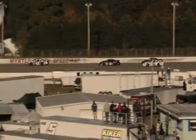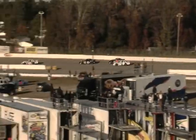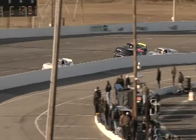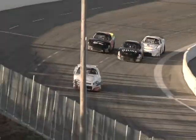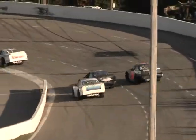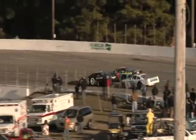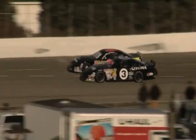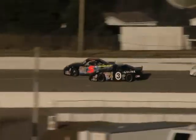Garrett Campbell in the 12 car, working the bottom side of the racetrack underneath Lee Pulliam. As Lee Pulliam, Kaz Grala, and Garrett Campbell look to go 3 wide in turn 1. Campbell thought better of it that time by with 6 laps to go to get it done here today at Myrtle Beach Speedway. Ben Rhodes.